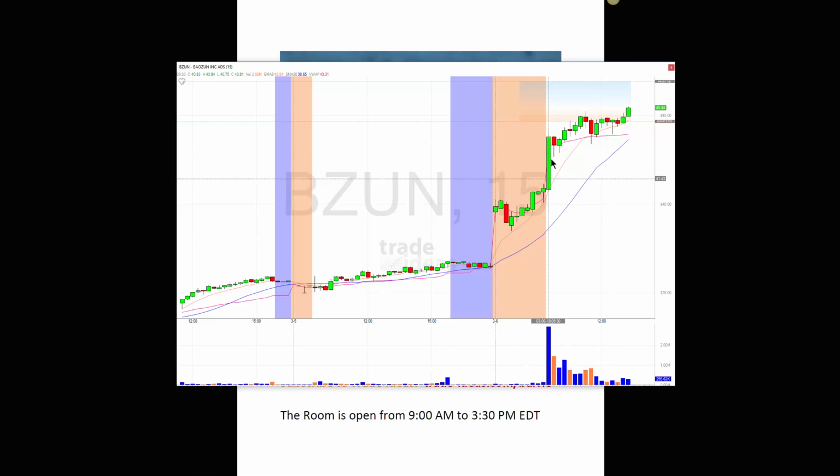I could have done the same thing that I had done with Sienna, but I guess I didn't want to press my luck on taking something so early. But eventually I did get into the trade at 44, just over 44. Right about here. So it pulled back, and I got into the trade right here, and it moved all the way up to 45.